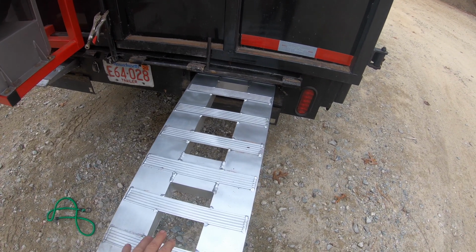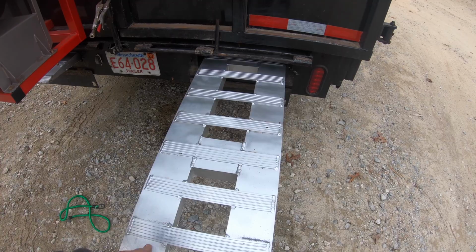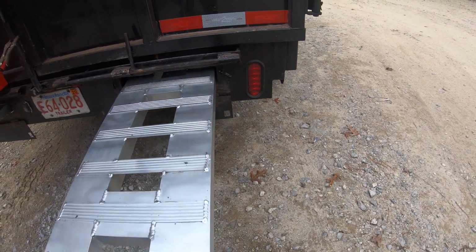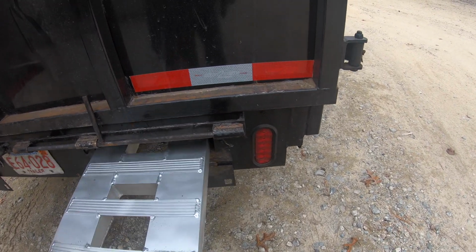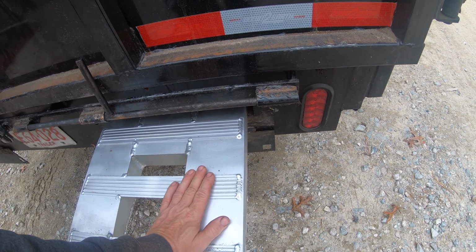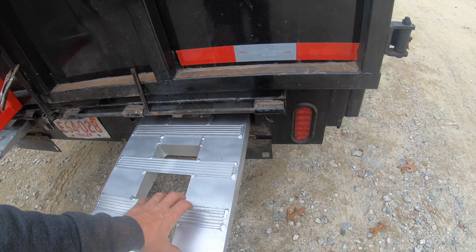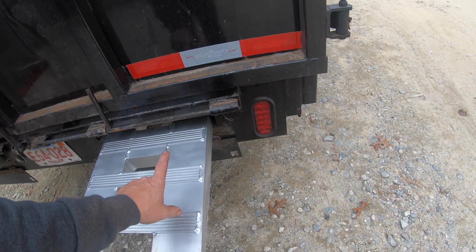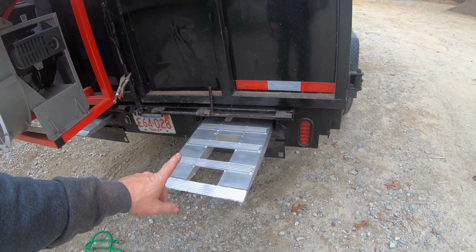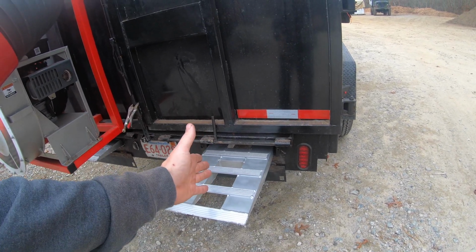So I looked up online, and I had this idea originally, but I thought I would have had to have them made because they needed to be a certain size to be able to fit in these pockets that are in my dump trailer. Found this pair online, $370 shipped to the house, made as is, a foot longer, nice and light, 6,000 pound capacity, 3,000 each, and they're the perfect dimension to fit in here besides the length.